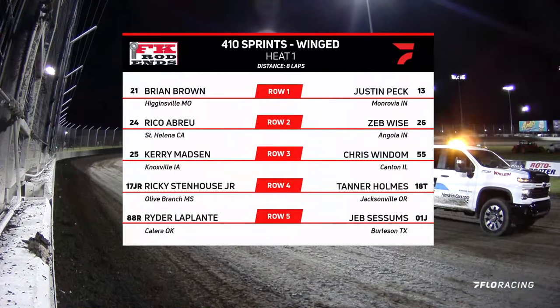Row three on the inside, out of St. Mary's, New South Wales, Australia, the Dirty Air, Ike's Performance Parts, Christensen Family Foundation, Donna's Pool and Patio, Haas Hollands, number 25, the Madman, Kerry Mattson. And outside of him, from Canton, Illinois, the NOS Energy Drink, Zip Bonds, TK Concrete, Longa Contractor Supply, Elliott's Custom Trailers, number 55, it's Chris Windham.